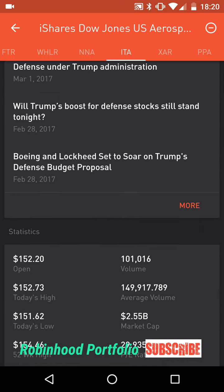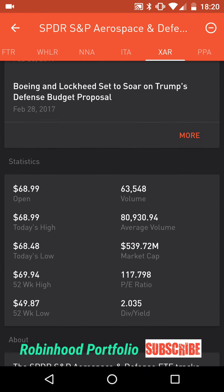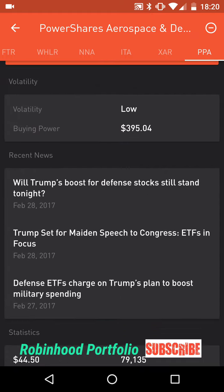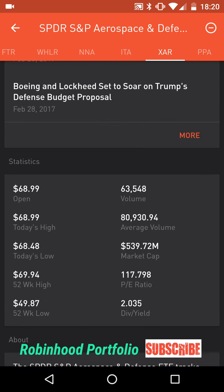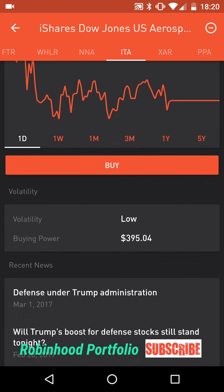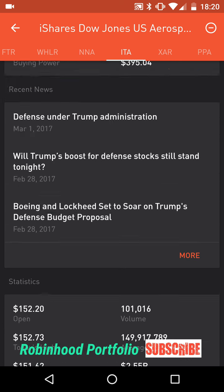If we go back to ITA here, you can see that was 2.55 billion. And these both here are trading in the 540 and $530 million market cap range. So a lot smaller. And you can see the volume there, 79,000, 63,000, and 101,000, as you can imagine, with a larger market cap there.